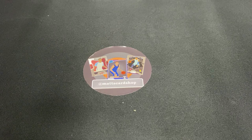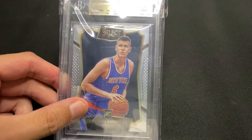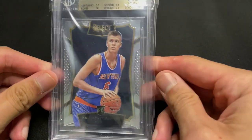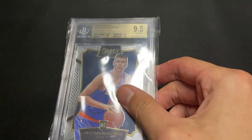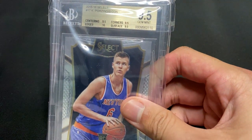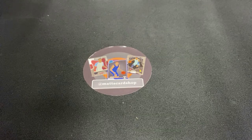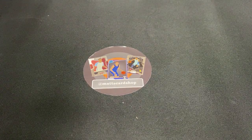I know stained glass in Mosaic is spoken about a fair bit, but so Porzingis, Select BGS 9.5. These ones were $78 each. I have a couple of them, if I can find the other one. That one could probably cross over to a PSA 10. And that one could probably cross over to a PSA 10 as well. So that one was $78 each.